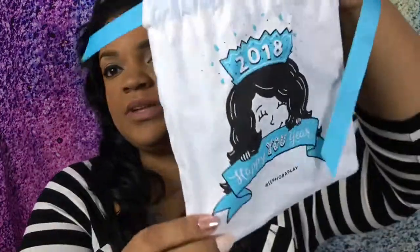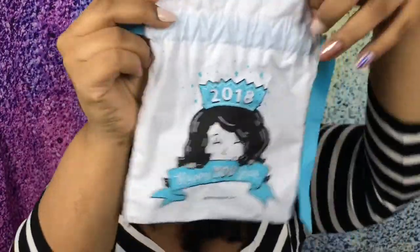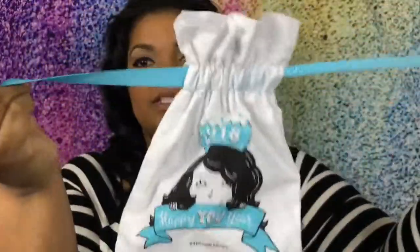If anyone doesn't know, the Sephora Play Box is $10 a month, so it's the Sephora Beauty Box, basically. And the theme is Happy You Year 2018. Yay! So it's a decent bag. I mean, it's not terrible. Some of the bags, like the pink one they gave us, had fraying going everywhere, so that was annoying. But yeah, this bag's not that bad.